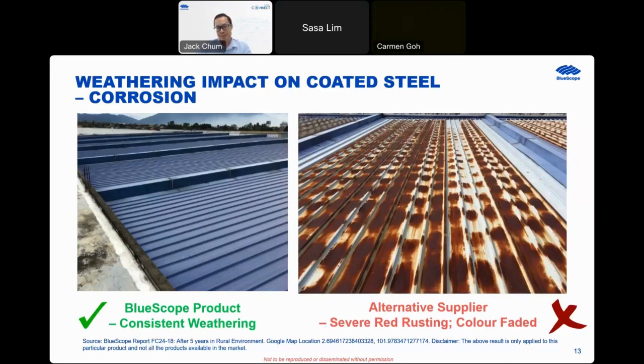Why do I share these images? Because of a complaint. This project was supplied by more than two suppliers. One is BlueScope, another is non-BlueScope material. We were called up to do the investigation. How come my metal roof got corrosion after only 5 years in use? For your information, this location is in a benign condition, far away from the seaside and far away from the industrial park. By right, the first 5 years shouldn't have this kind of premature failure.